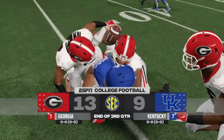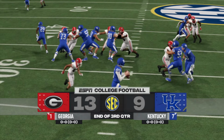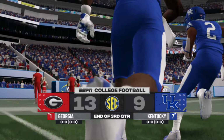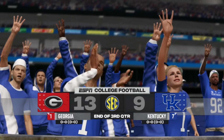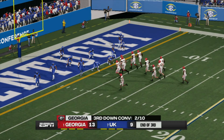Lack of offense or great defense, call it what you will. We head to the 4th quarter. 13-9, Bulldogs. All right, we're just about set to start action here again in the 4th quarter.